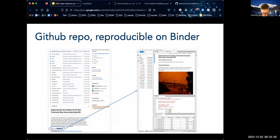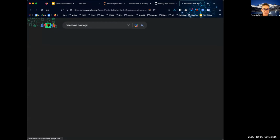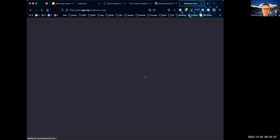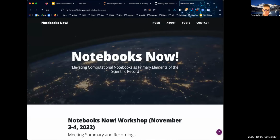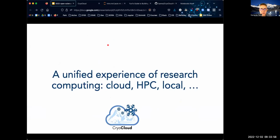And I probably should mention at this point, I forgot to put a slide about this, but some of you may have seen that AGU has a new program called Notebooks Now. Several of us here in the call are part of the steering committee for this project, and AGU is basically elevating the idea of publishing research notebooks as primary elements of the scientific record. And so we're trying to help you basically do all of your work from the beginning in an environment that facilitates this kind of approach.